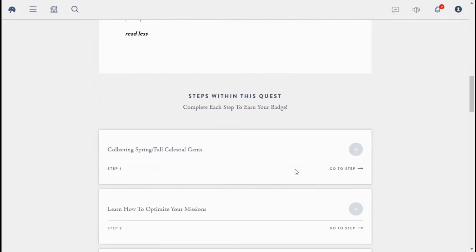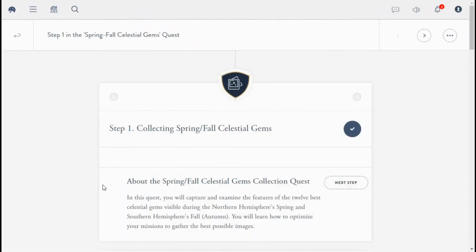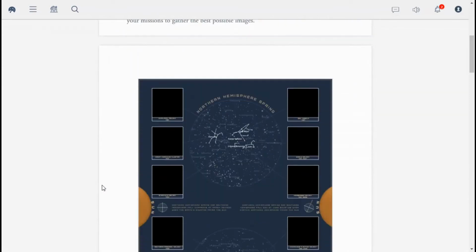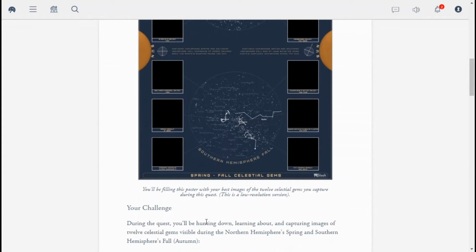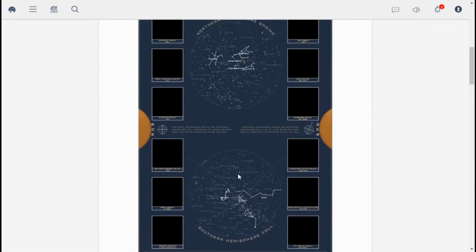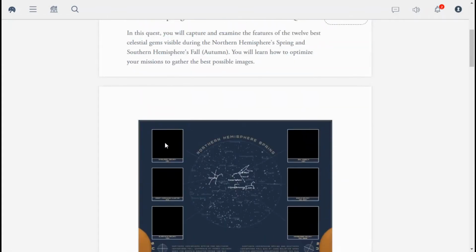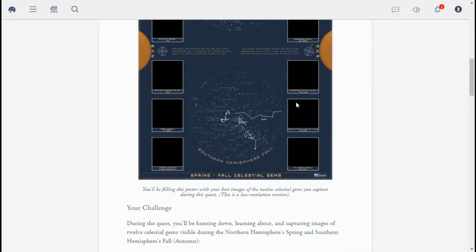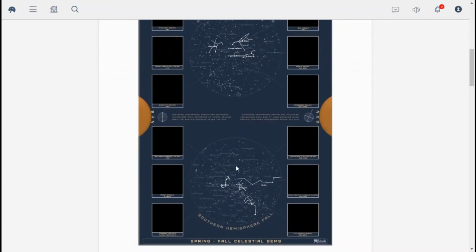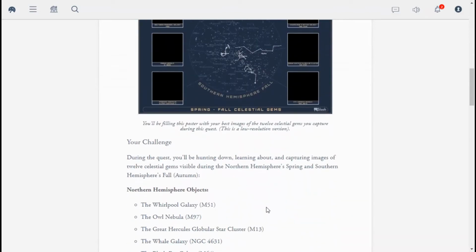So this will keep you updated in the vlogs as well, and you can see here normally in the first step is the outline of the poster, and we can see which objects we're going to be collecting. And once they're captured and put into these boxes, then one of the final things is we can download this poster and print it out or share it on social media.